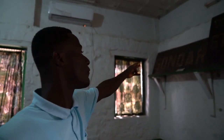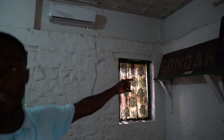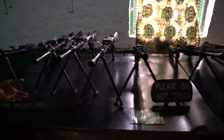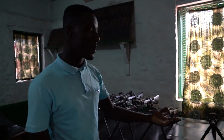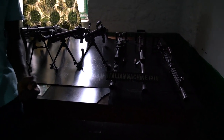Sanput, Ghana, we fought at Gonda. That's why we have Gonda barracks. These rifles and machine guns were also captured from the Italians. They were very powerful machine guns, especially this one. It can go any direction: up, down, left, right, everything.